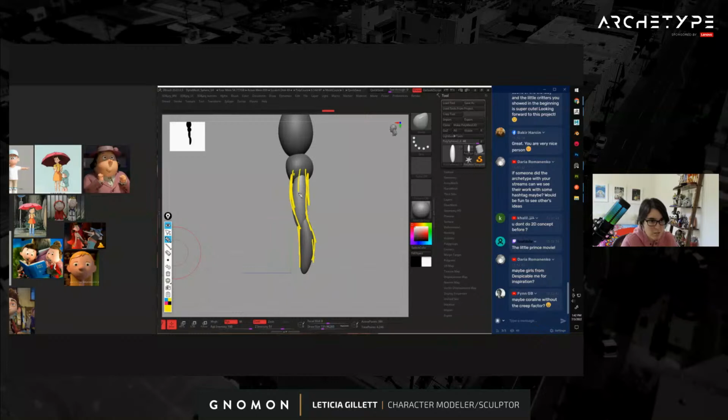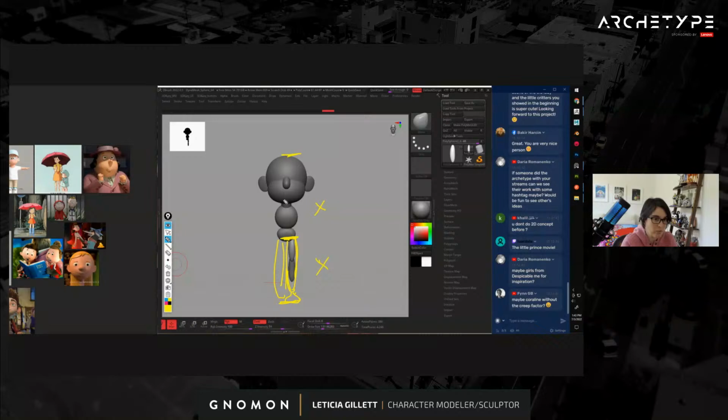Cool. His legs might be a bit too short. In general, when you're doing a character, from here to here is the same amount as from here to here. So I could make the legs longer and put the foot here. Doesn't mean that I cannot break it, but in human proportions, in general, it's that.